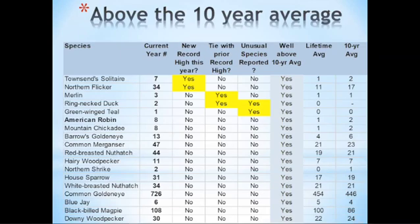The ones that are above the 10-year average, of course, are the solitaires and the flickers, ringneck ducks and merlins. There weren't very many of them, but it was nice to see them. The unusual species, ringneck ducks and green-winged teals, and everything below that, were above their 10-year average.